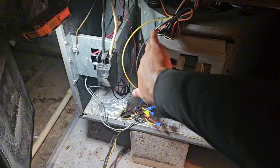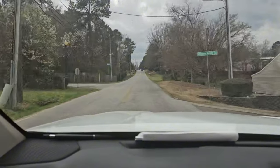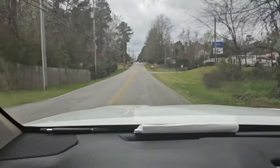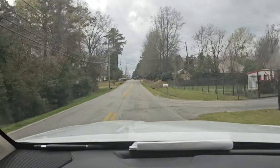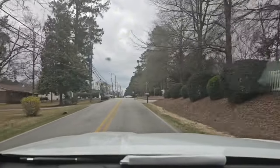Just a glorified hockey puck. Well, that was it for that service call. Everything ran fine after I swapped out that thermostat. Turns out those Nests really are glorified hockey pucks.